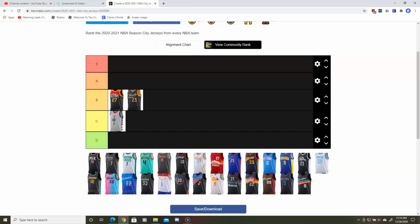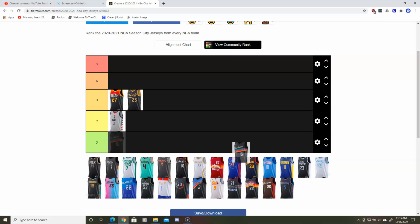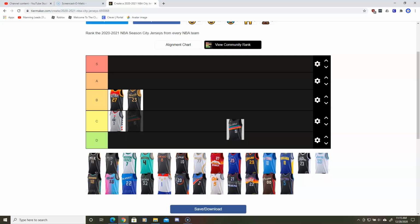Next you have the San Antonio Spurs. The stripes. I know it reminds me of the old Spurs, but I like the nostalgia-ness, but I'm going to give it a C. Next, you've got the Sacramento Kings. You've got the Sac Town, the purple and blue. And I think this one is going to be a C also.